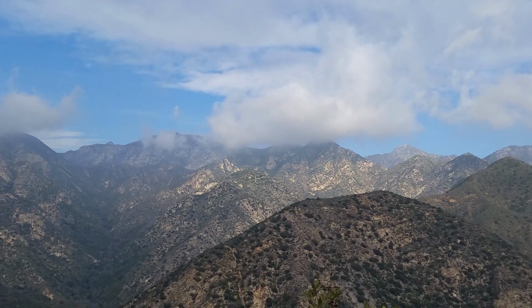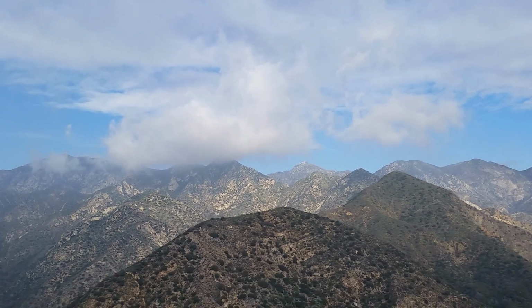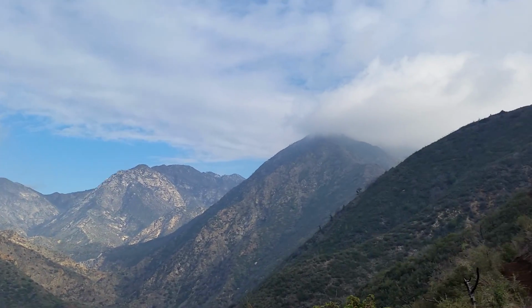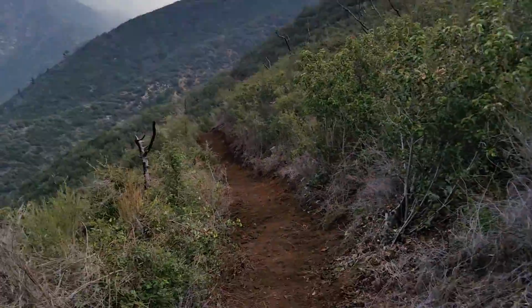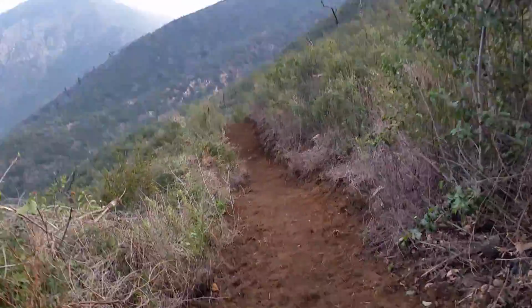And you can see Mount Josephine up there with a little bit of cloud, and Strawberry Peak, Lawlor Peak, and that's Brown Mountain up in front of us, and more trail that didn't exist yesterday.